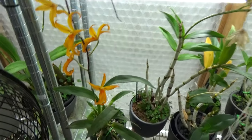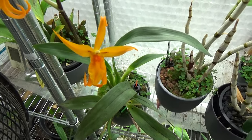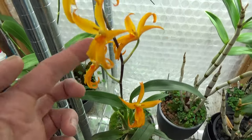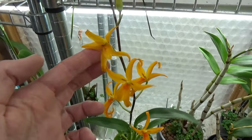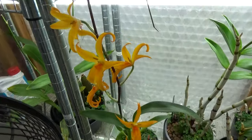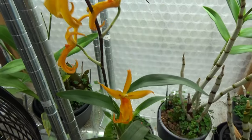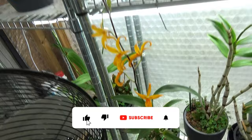Next to it is this beautiful orange one, something Sanderae, and I cannot find a tag. I probably dropped it on the floor, but if you want to know the name, I can give it to you because I have it in my notes. But it's beautiful. It still has some buds to open up. Beautiful shape, a Brassia type, I believe. It has that spidery feel to it in the blooms.